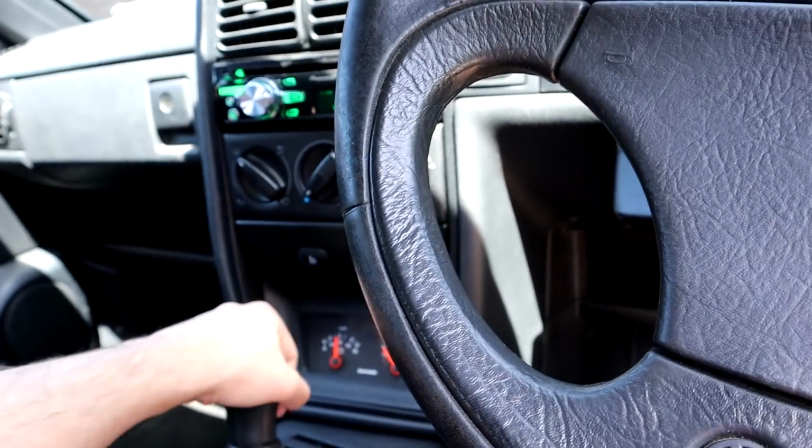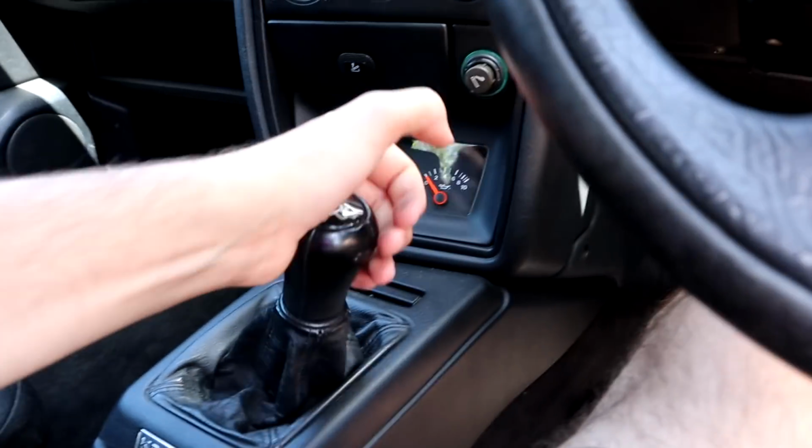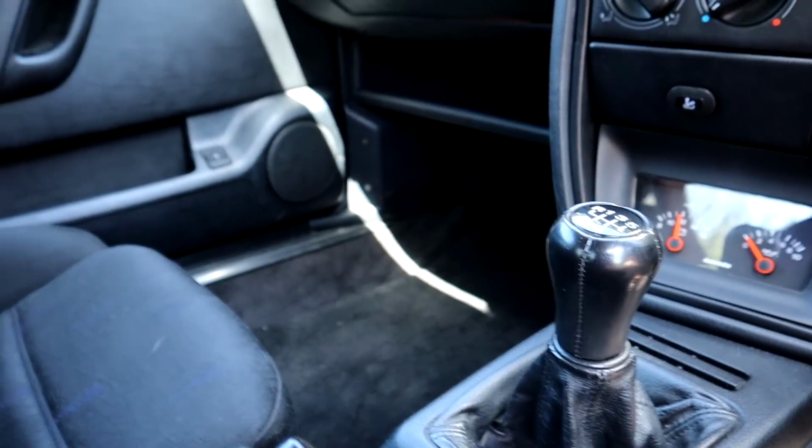Thankfully, all of the gears and everything are super smooth. You cannot hear any clunking. Everything else about the car is really nice.